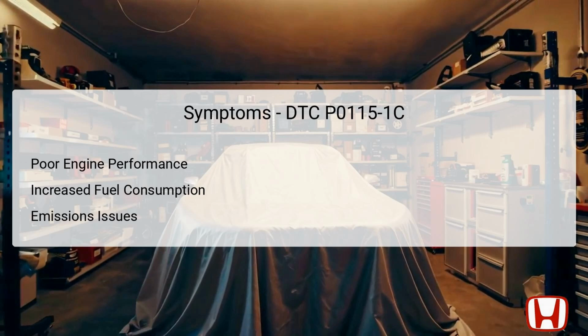Emissions issues are also possible. If the engine is running improperly due to incorrect temperature readings, it may fail to meet regulatory standards, potentially triggering check engine warning lights and failing emissions testing. Drivers must stay alert to these symptoms to address potential problems before they escalate.